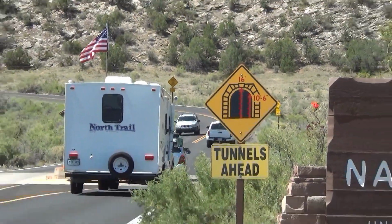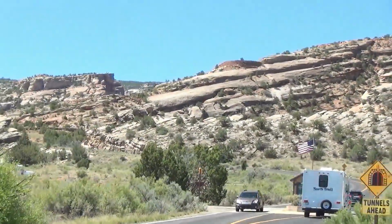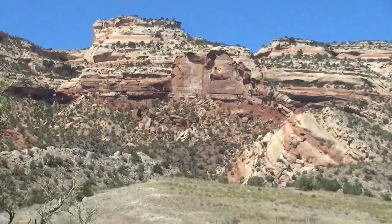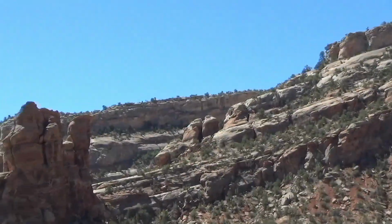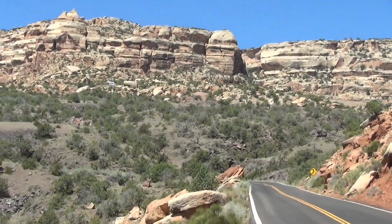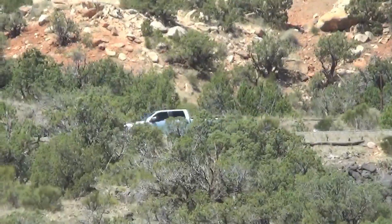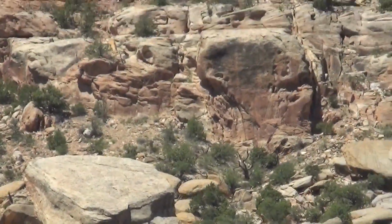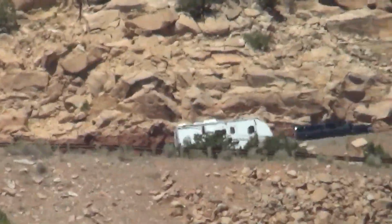Yes, there are tunnels, and from here you get a good look of the canyon sides. Here's another good shot of the canyon side. And you can see the road goes way up there. You can see some cars and campers going up on the high road. Way up there you see them.